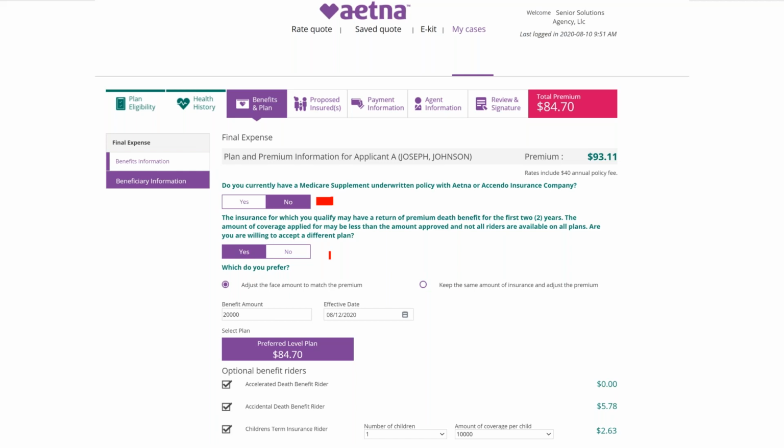So the insured for which you qualify may have to return. Okay, that just talks about the return of premium for the 2 years. The amount of coverage will be less than the amount approved for. Not all riders are available. Okay, so what this box right here is just asking you is, would your clients accept standard or graded if they don't qualify for preferred?